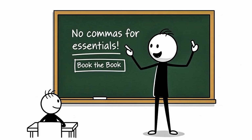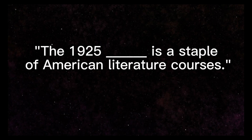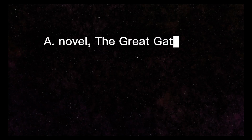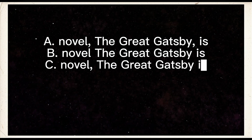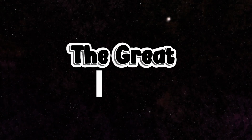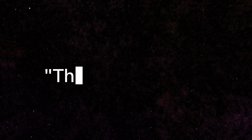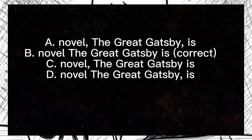The rule is, if a name or title is essential to know what you're talking about, do not put commas around it. Example: the 1925 blank is a staple of American literature courses. A. Novel, The Great Gatsby, is. B. Novel The Great Gatsby is. C. Novel, The Great Gatsby is. D. Novel The Great Gatsby, is. Now the breakdown. Ask yourself, is the title The Great Gatsby essential? Yes. Without it, the sentence is, the 1925 novel is a staple. Which novel? We don't know. Because the title is essential, we use no commas. The only answer that removes the commas is B.